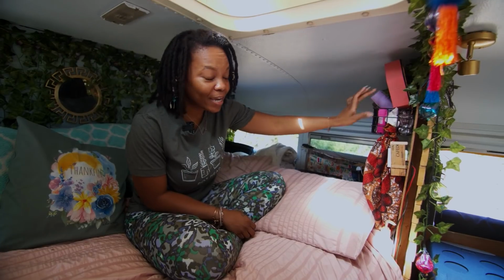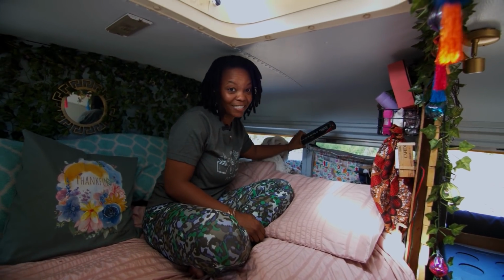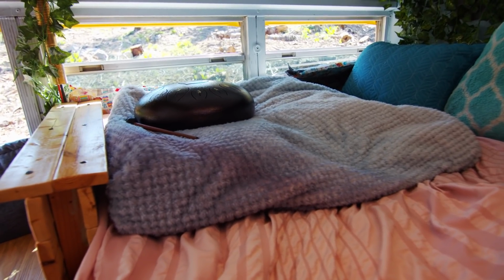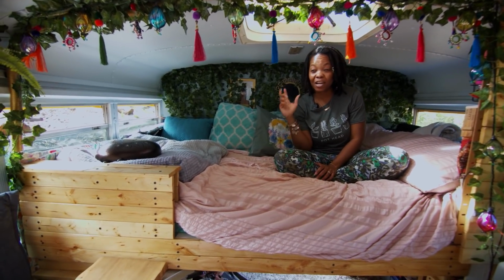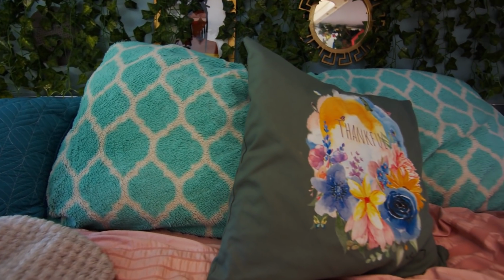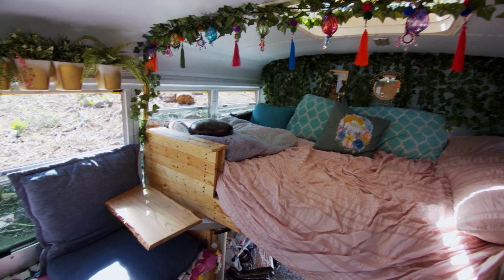I have pepper spray up here, and then my other security measure is a steel bat. I used to play softball, so yeah. I have a big blanket here and a few other blankets around the bus, and that's just because I do have a lot of windows. When it's super hot, you can use the blankets to cover the windows to keep it cooler. They really come in handy when you have all of these windows.